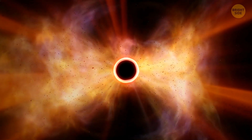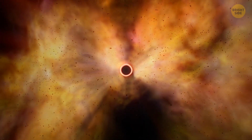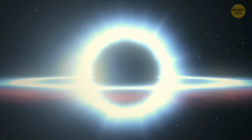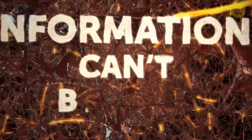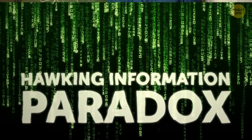And this radiation doesn't carry any information. It means that when a black hole evaporates, it destroys all information it had about the star that created the black hole. That way, we can't know what really happened. And it's kinda confusing because the laws of quantum mechanics say the information can't be destroyed. This conflict is something we call the Hawking information paradox.